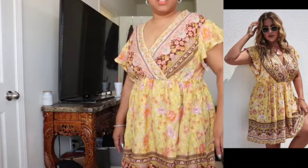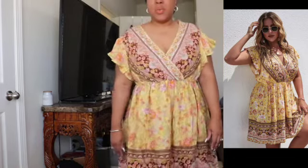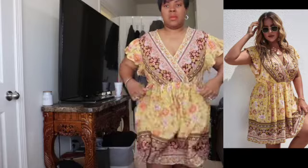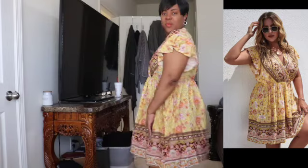All right, y'all. This is dress number two, or outfit number two. It's comfortable, y'all. Doesn't look stretchable. So, yeah, if you got wide hips, it'll stretch all the way out there, y'all. But, yeah, this is cute. Outfit number two.